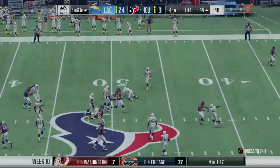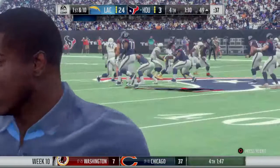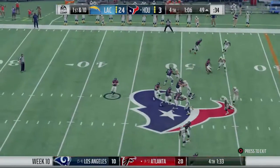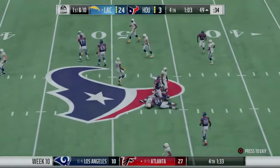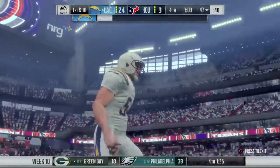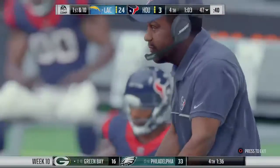Quick hitter here, it's complete. And he'll get it into enemy territory just across midfield at the 49. 8 yards on the pickup there, and it moves the sticks. And now here is another interception. Picked off at the 46. And his guys are going to get the football at their own 47-yard line.